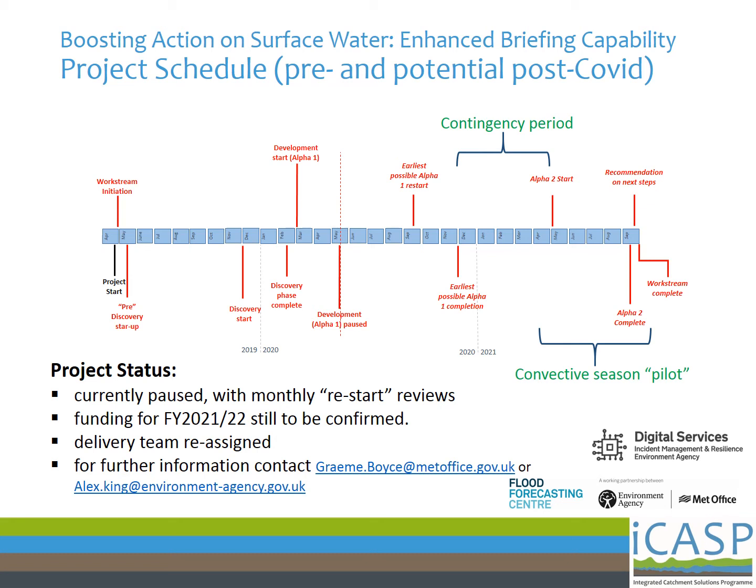As I had previously suggested, our discovery phase was completed in March, and unfortunately subsequent to this, like many things, our project plan has been impacted by the coronavirus pandemic. While our alpha phase was due to commence in March and then run through to this September, we had proposed using the initial alpha phase to learn more about the user needs using low fidelity prototyping based on test data and exercise through a model office approach to help us create an end-to-end prototype ahead of this summer's convective season.